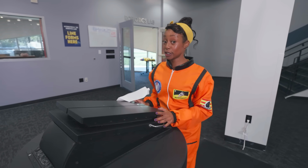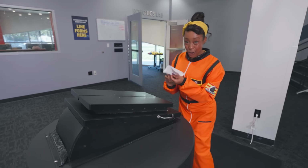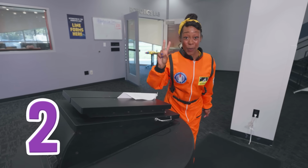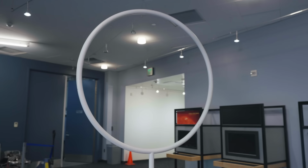Okay, let's make sure our launching pad is lined up just right. There we go. So we'll put the plane here, and we'll push this green button. In three, two, one. Wow! Look at that airplane go!